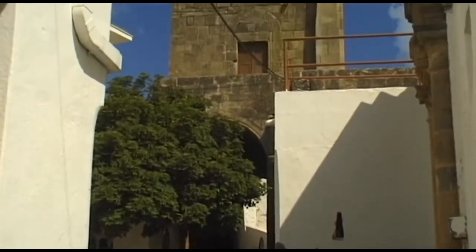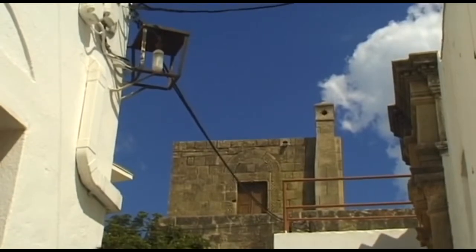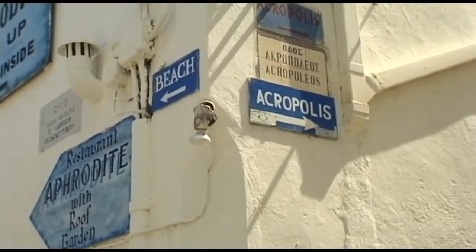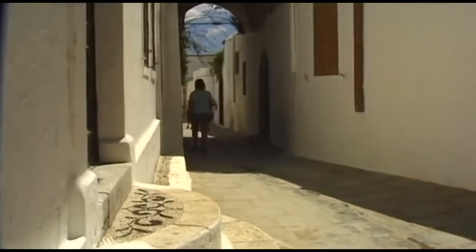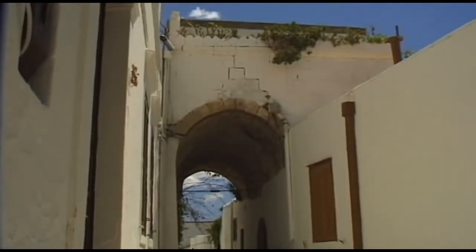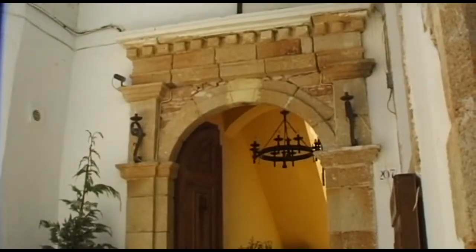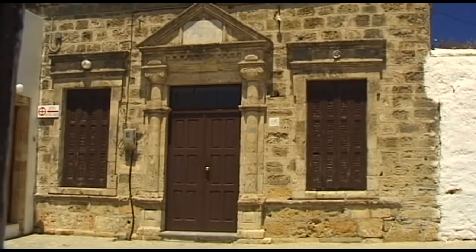During the Ottoman period, Lindos was one of the country's most important seaports. It still has a strong association with the sea, as do the cultural treasures of this enchanting town. Its architecture was influenced by numerous styles, such as the old village school that dates back to the neoclassical period.